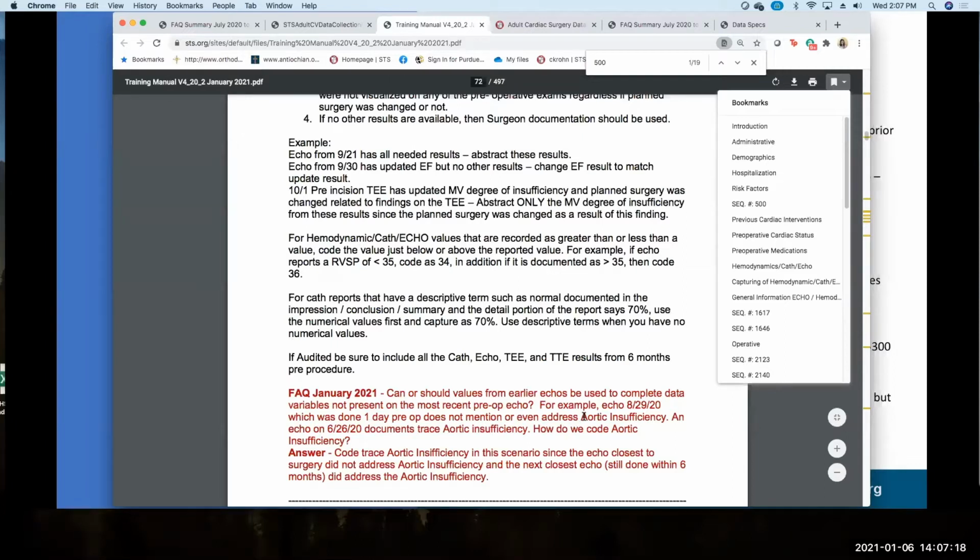However, it doesn't mention or address the aortic insufficiency. Previous echo was performed on 6/26/20, and it does document aortic insufficiency. How do we code aortic insufficiency? So Melinda, did you want to talk about this one a little bit further?